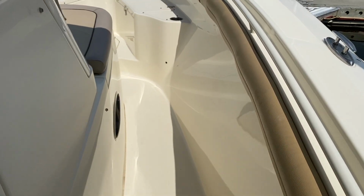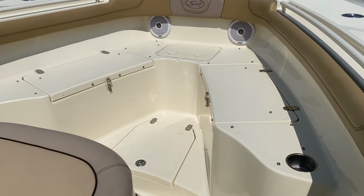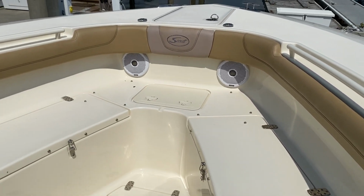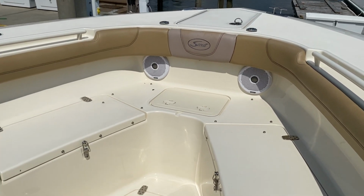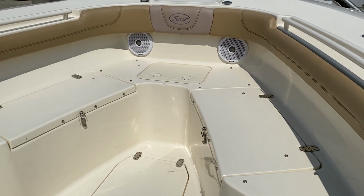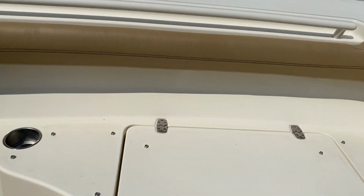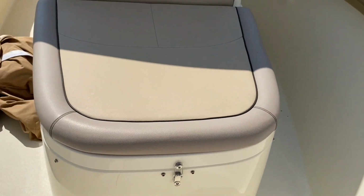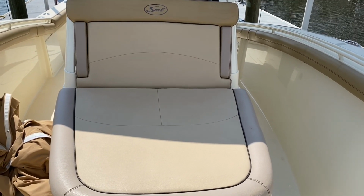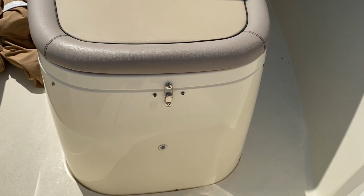And as we move forward, there are cushions for the seats here. If you look at the pictures, you'll see that they're in the pictures. We just stowed them. Again, mentioned Fusion stereo system. And you've got the lounge seat here. There are armrests that flip down, and there's nice storage down below that.